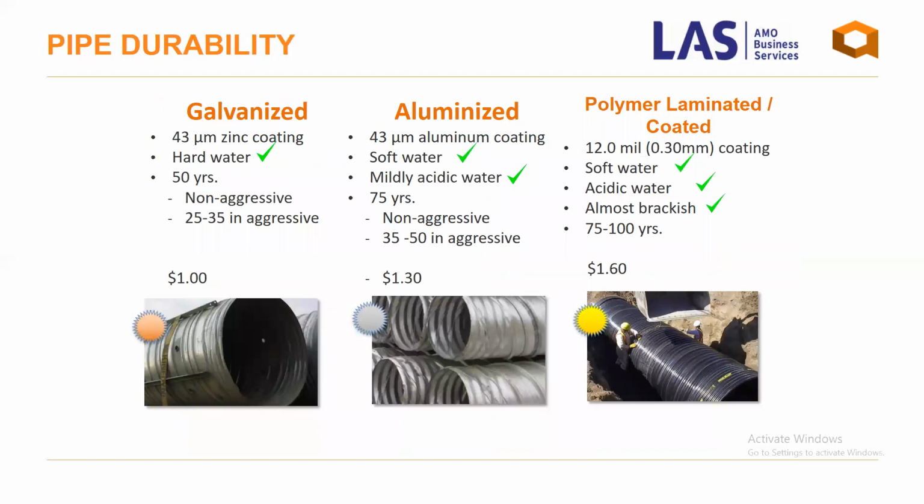So Matt touched on the durability of our coatings. Here's a quick rundown on what the actual coatings are and what they provide. Galvanized coating is mainly used for hard water, and provides a service life of 50 years in non-aggressive situations. It can reduce down to 25 to 35 years in aggressive brackish water or acidic water conditions. Just to give you a value price point on what it's going to cost a municipality, we put a dollar value on this. We moved to our aluminized coating, which is our next option available to you, which allows for a 75-year service life. This can be dropped down, like I said, with brackish conditions into the 35 to 50-year range, and it's going to cost about $1.30.